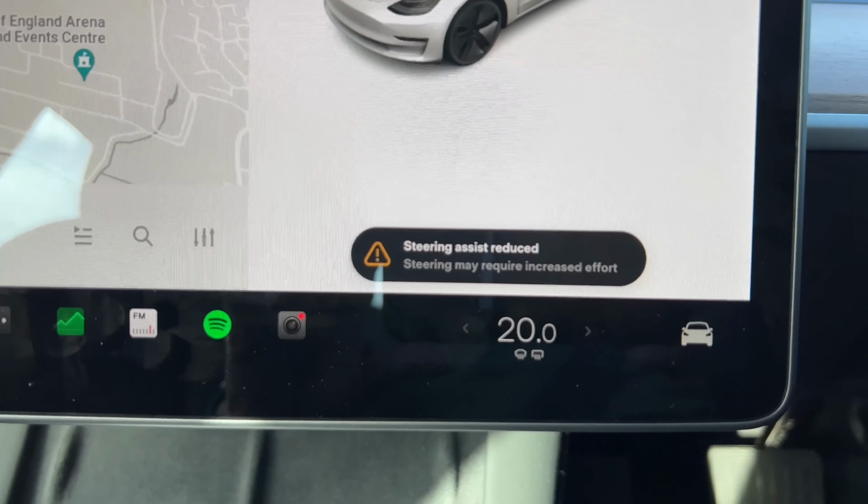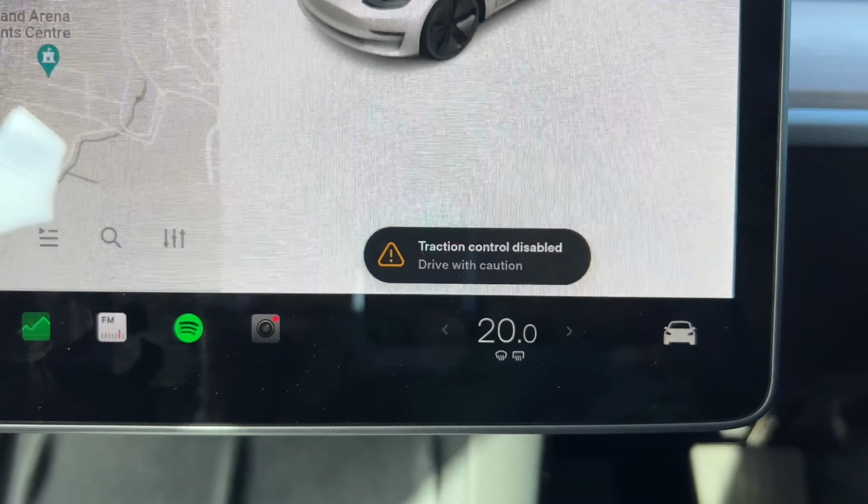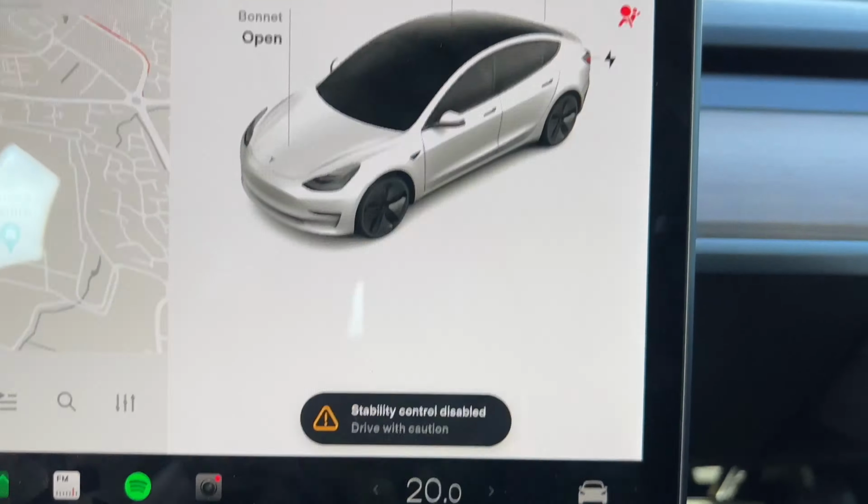Right, so not good news. Sorry again about the sound, I just haven't got my mic with me. But I'm driving home, 15 minutes into my drive, I'm loving it. I've got the music playing, I love driving that Model S. I love driving this Model 3. I've driven for about 3 hours today in Teslas, and I'm very happy. However, this has happened. So the same messages basically are up again. The car is not happy. Whatever was wrong with it before is now wrong with it again.